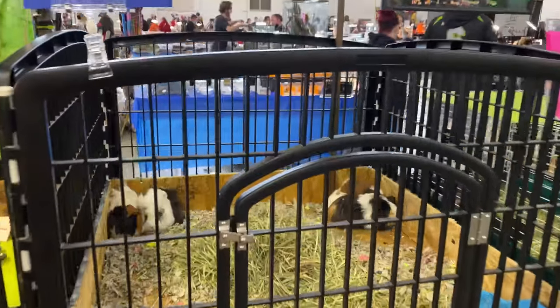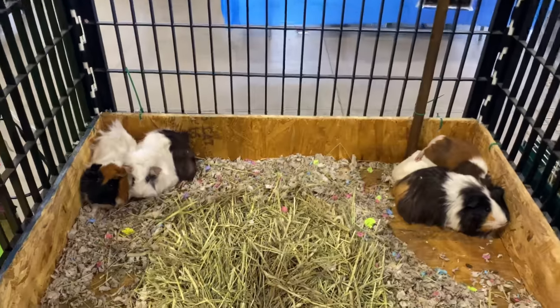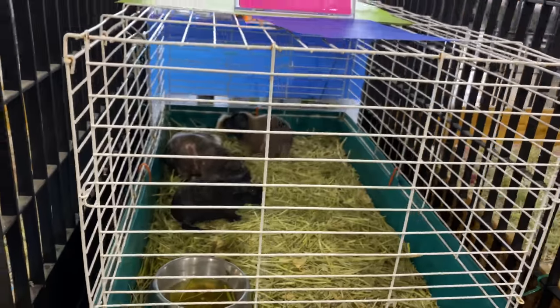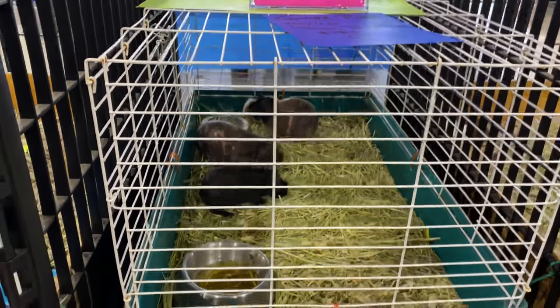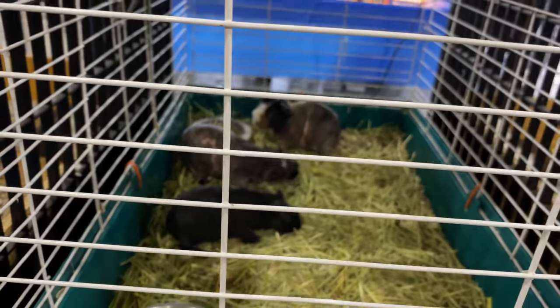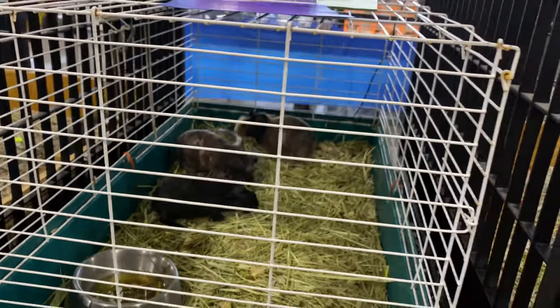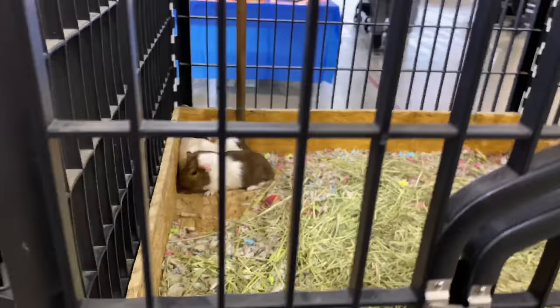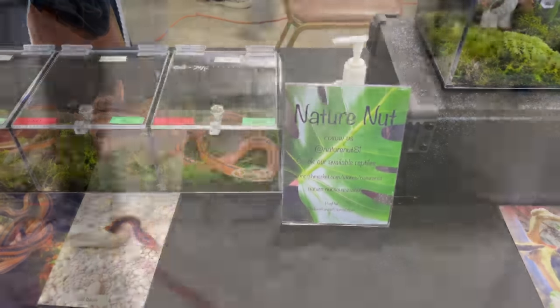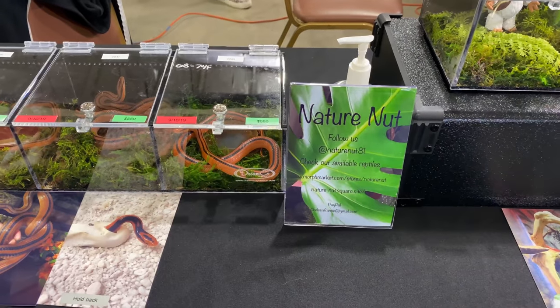Guinea pigs. Some guinea pigs in here. Oh, these are skinny pigs. These are hairless guinea pigs. They just look like short haired, kind of, but some more. More guinea pigs. Look at that. We got the nature nut here.